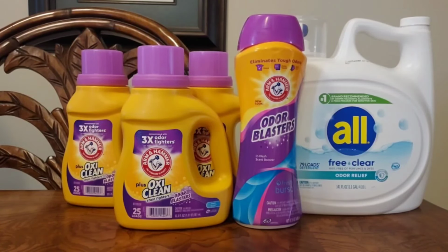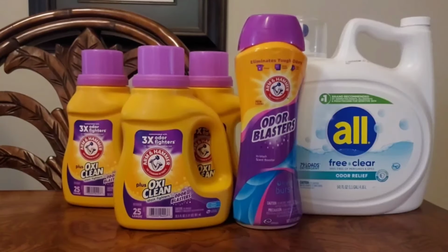So the first thing that I grabbed was the All detergent. That All detergent free and clear is the 141 ounce, which is the 79 loads. Now that is priced at $17 in the store. Now, you don't necessarily have to get that one. You can get the regular All. It's totally up to you. I just chose to get the free and clear because I have an order for that. And the deal that I got for it was just amazing.